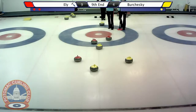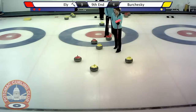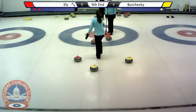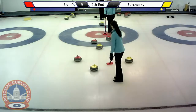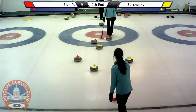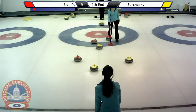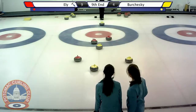Emily putting a second rock into the house for Team Ely. It's probably a little deeper than she would like it, because now Burchesky has a chance to hit and roll. For those of you interested, this is a timed event. Team Burchesky has about 17 minutes remaining, and Team Ely has 10 minutes and 20 seconds remaining. So both teams with a comfortable margin for the 10th end.